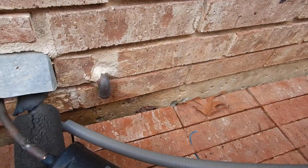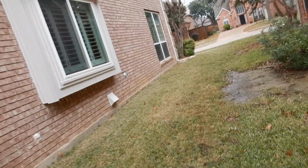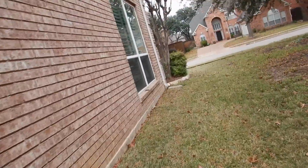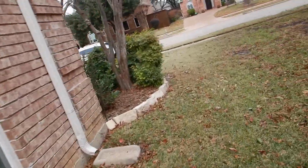This is the water heater temperature pressure relief valve leaking. I'm going to mention it one other time, at least. Moving on along. Another shrinkage crack right there.